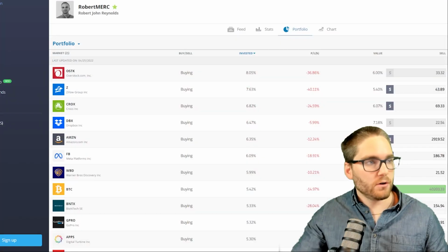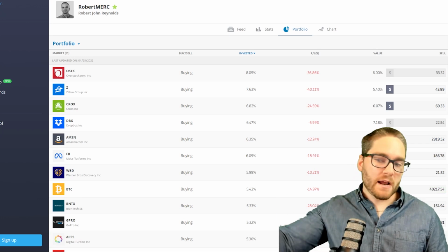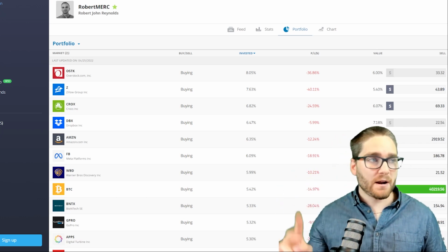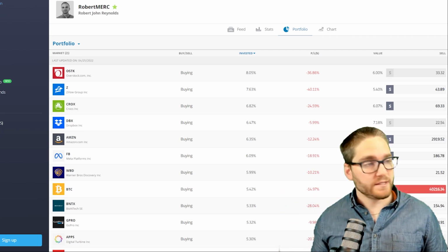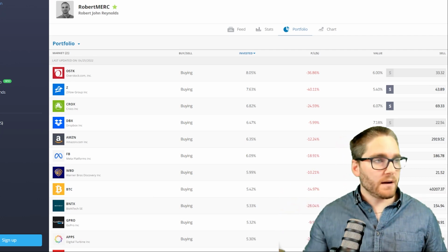So taking a look at the portfolio, we shall go over here to his portfolio on eToro. Right off the bat, I see that there are two positions, his two largest, that are actually in my portfolio, but on the speculative side of the portfolio. And the P&L statement says it's down about 36.86% on Overstock and 40% down on Zillow. So quick commentary on both of those.